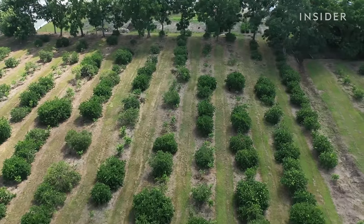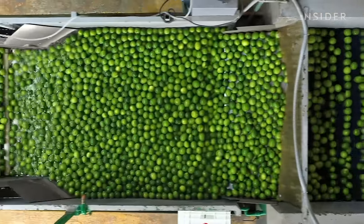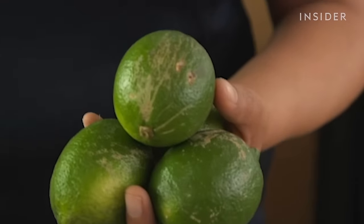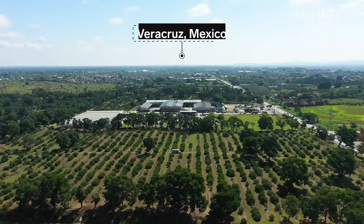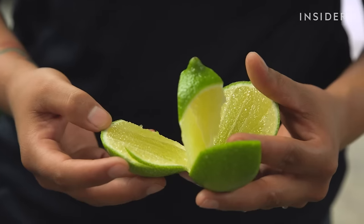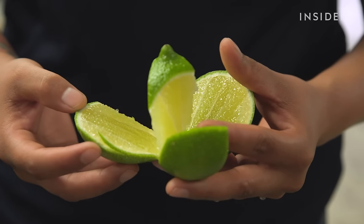Our next stop is Mexico, where most of America's limes come from, but farmers there are struggling to keep up production as they battle extreme weather. About 45 lime producers are spread across Martinez de la Torre, Veracruz. They grow Persian limes, the seedless kind.